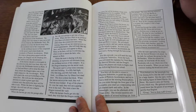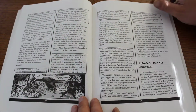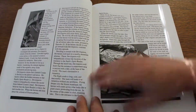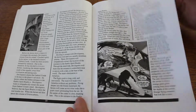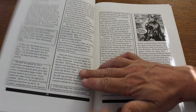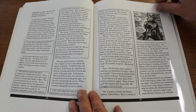This is the first time I've cracked this open, so I haven't actually had a chance to read this yet. So I'm not sure of the whole story. I'm sure there's a Wikipedia out there somewhere. Hell via Antarctica. But it's kind of a nice layout, big type letters, lots of comic book art. It's all black and white. More of a story so far, but then again, this is not a campaign, it's an adventure supplement. So I would think this is more of a campaign because it's giving a pretty good, big, long backstory.